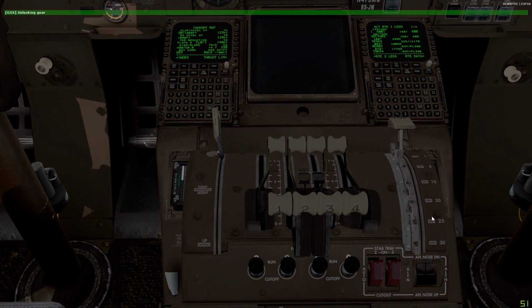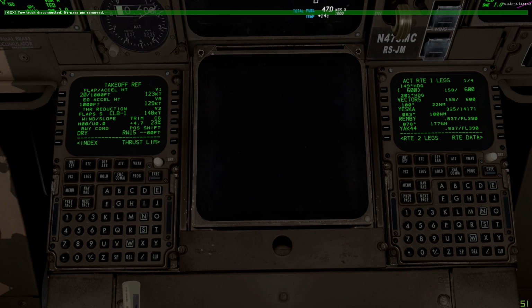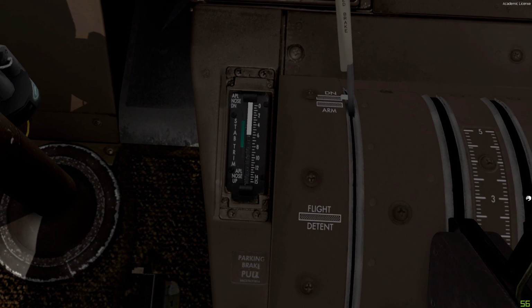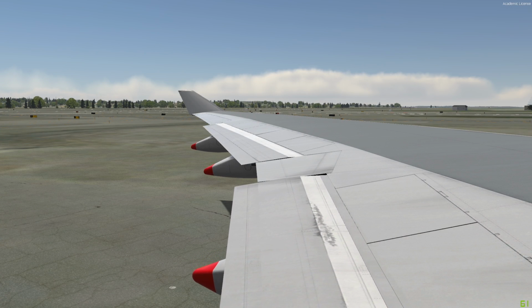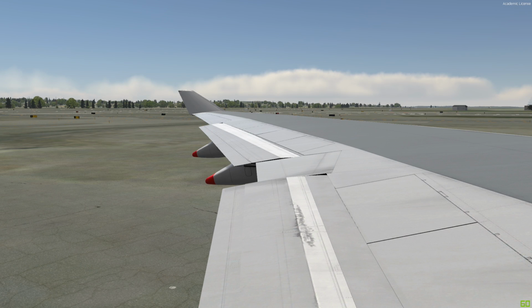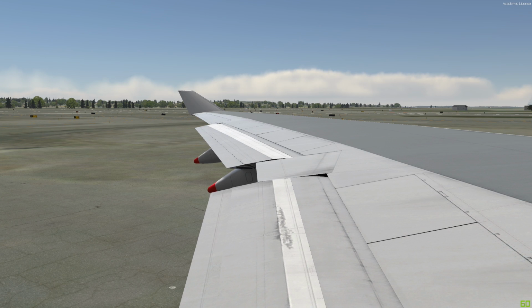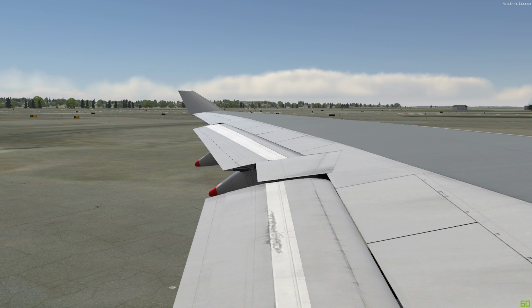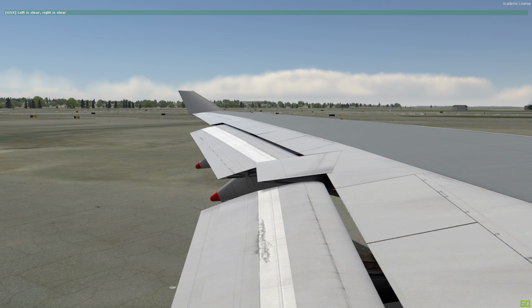Unlocking gear. We can set the flaps to 20. Tow truck disconnected. Bypass pin removed. And I will also go ahead and set the trim, which is 4.7 today. And then we can go ahead and have a look at those flaps extending again. Left is clear. Right is clear.